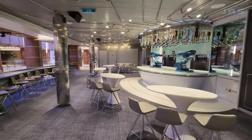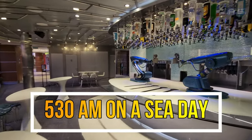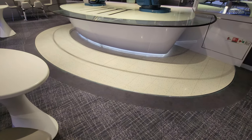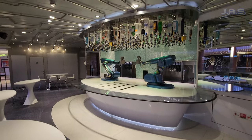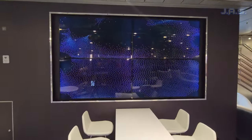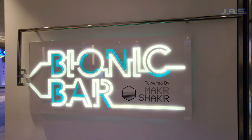And then, of course, you have your Bionic Bar. If I'm not mistaken, I believe this actually pioneered on this ship. This was the first of the Quantum class ships, Quantum of the Seas, and this is one of their staples, just their technology, the Bionic Bar. I've seen this on every other cruise ship I've been on with Royal Caribbean besides Mariner, so nothing really new to me, but either way, it's still cool to see.